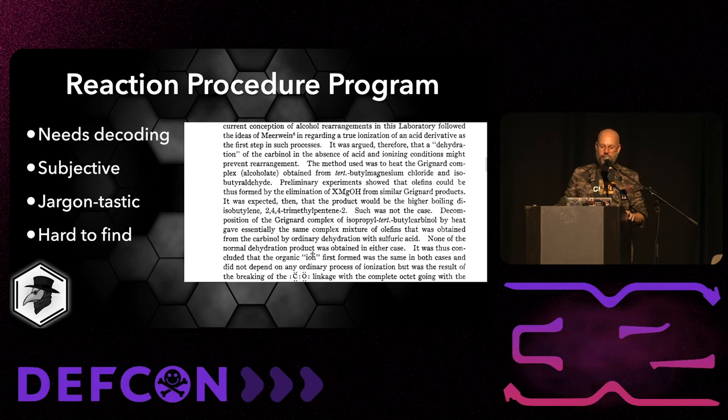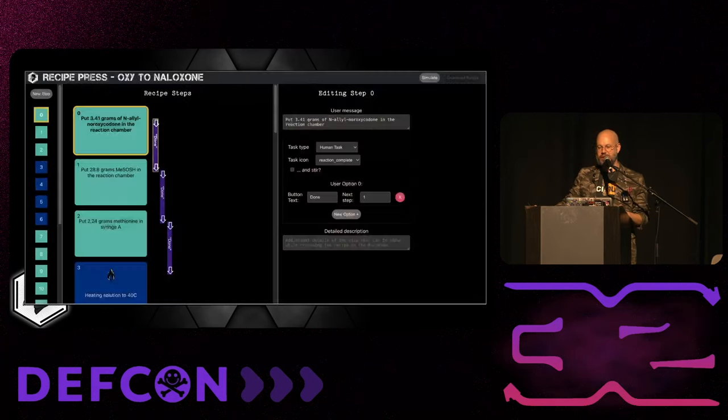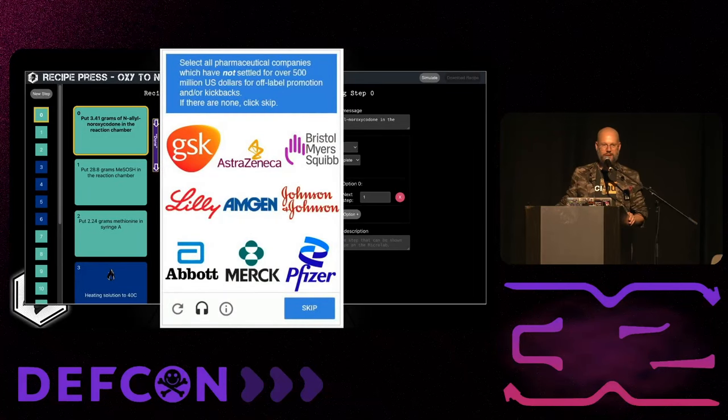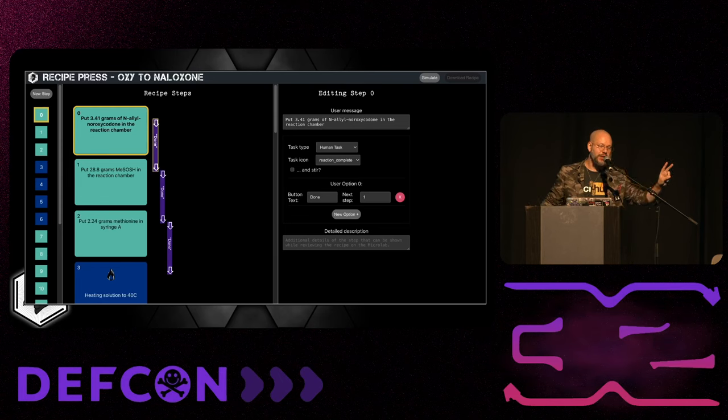So let's look at this wonderful system that's been built. This is hard. Let's look at the easy version. This is this wonderful GUI, and you may have seen this. This is our little CAPTCHA here. So select our pharmaceutical companies which have not settled for over $500 million for off-label promotion and kickbacks. If there are none, click, yeah, okay. All right, moving on.